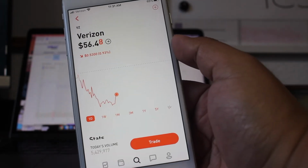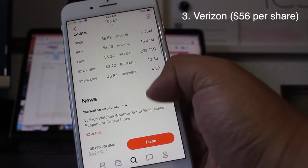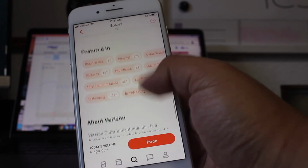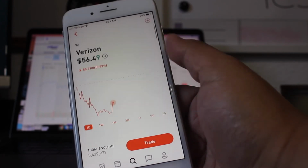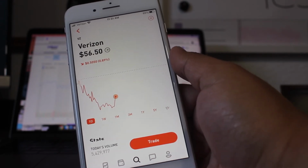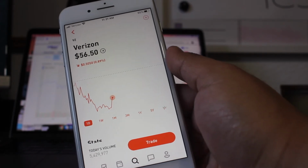Going to the communications sector, we have Verizon. Verizon is also a large cap company. And as you guys know, Verizon is a large service communications provider. So Verizon is only at $56.50 right now, which is good because you can get exposure to the communication sector with a relatively low price.